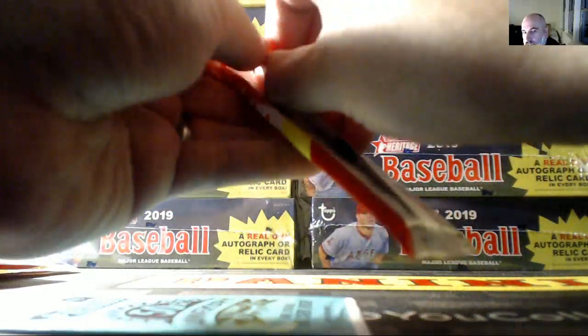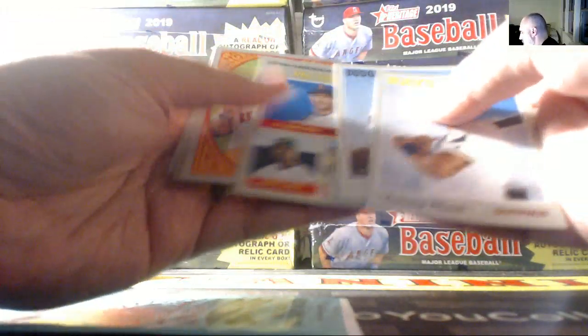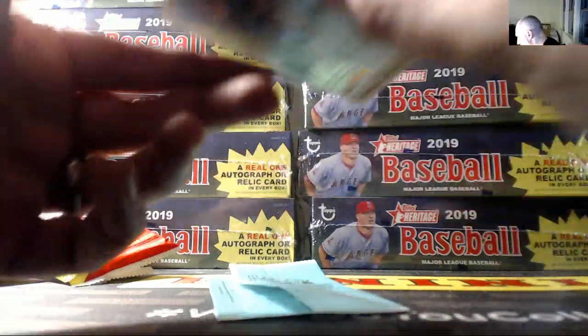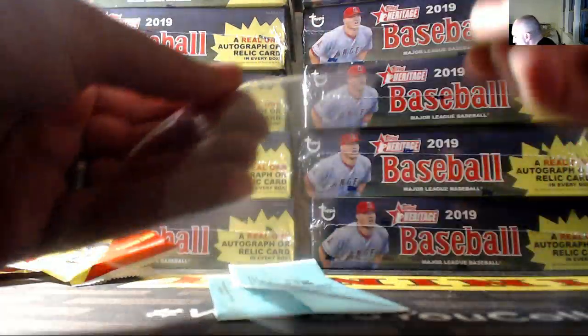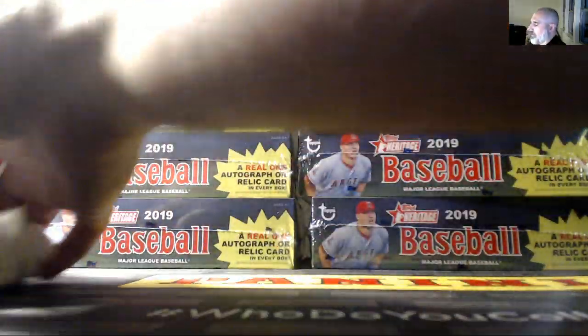And last pack, box one. And that will be box one. The box topper for the A's. It's going to be George Lazarik, 1970 buyback. That concludes box one.